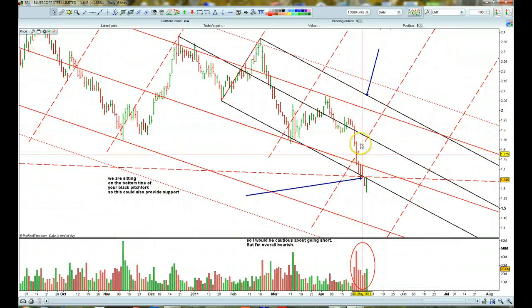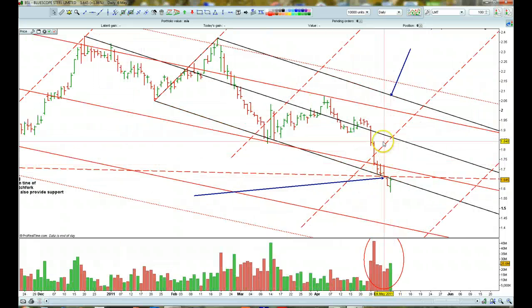So in this case, it's just broken through, and it hasn't come back and tried to back test that reaction line. So it may not get there. It may be too weak, but I think it might make an attempt, and then I probably would be looking at going short the next pivot. If it was a lower pivot, I'd probably be taking a short position off that rather than right at the moment.